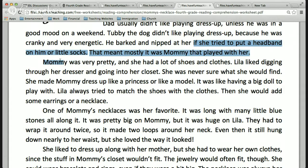The other part is if she tried to put a headband on him. One more time: if she tried to put a headband on him. Let's try headband. So the trick: we don't want to pronounce that D. We don't want to finish it off. It's headband. So we're going to go to that sound that we worked on.